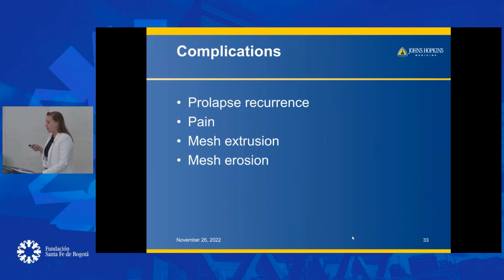Now, we all are very fearful of the complications. Prolapse recurrence, of course, is a fear. Sacrocolpopexy, that may be a little bit less. We're worried about pain. I'm certainly worried about mesh complications. It's very litigious in the States right now, so we spend a lot of time counseling patients.